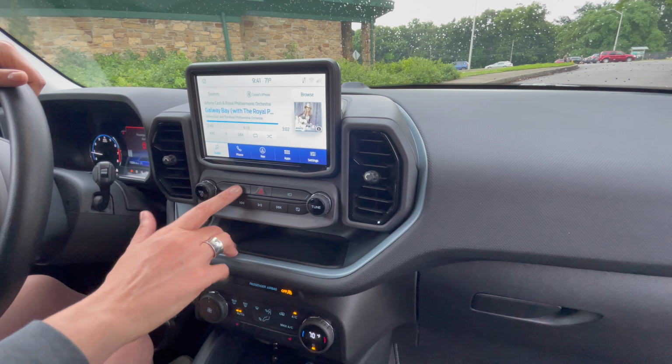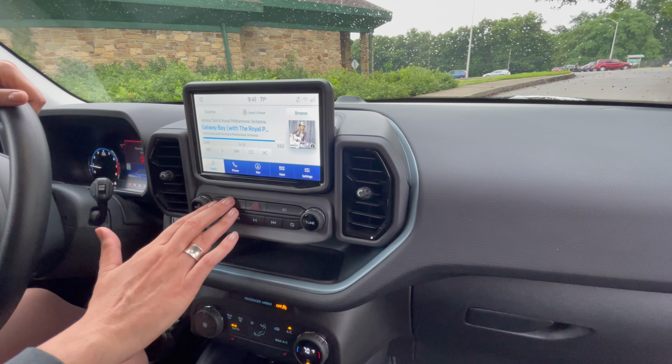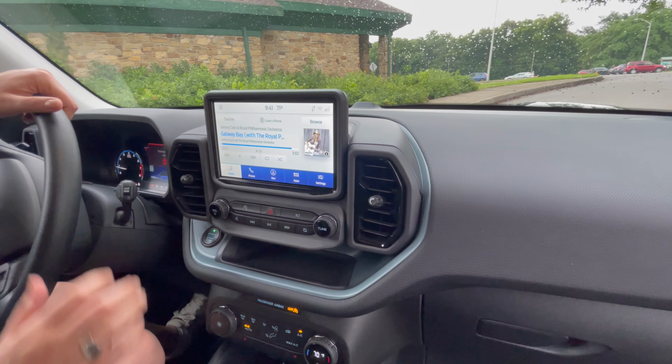Button for auto stop start, top and center. I detest auto stop start. It gets you a little better fuel economy, but it's just annoying to me. But there's a button, you can defeat it really easily.